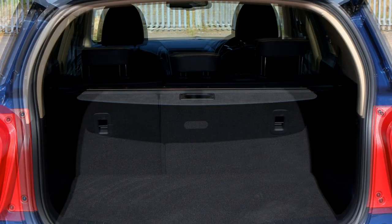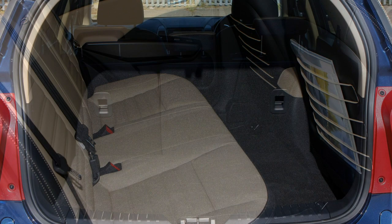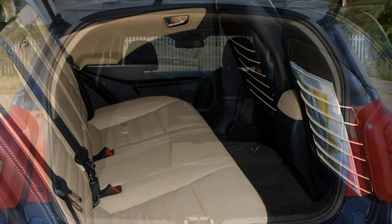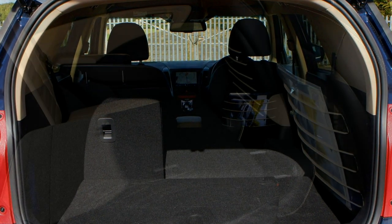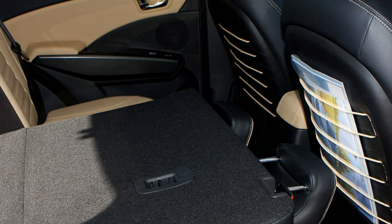The driver's seat is finished in leather and features 2 levels of heating, as do the passengers and rear seats, and it is height adjustable and comfortable to sit in for a long journey. In front of you is a well laid out and quite stylish looking set of instruments that are easy to read. We also like the new woven pattern inserts in the door cards.